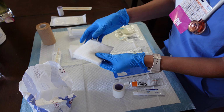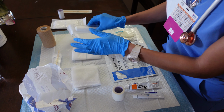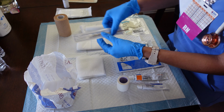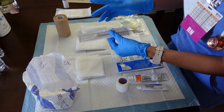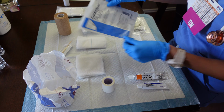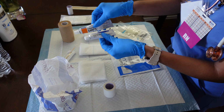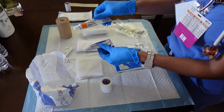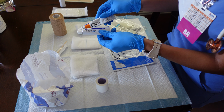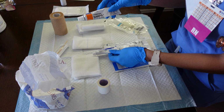So we have our 4x4 gauzes. We have an ABD pad, which stands for an abdominal pad. We have some Curlix. We have Coban. We have our 2 applicator cotton sticks. Paper tape. We have some collagen dressing. We have Adaptic. And then we have our ointment and we have our cream. The ointment is Santal, and we have our cream, which is gentamicin. Gentamicin is like an antibiotic to prevent infection. The Santal has collagen and a bunch of other stuff in it to promote growth of the skin.